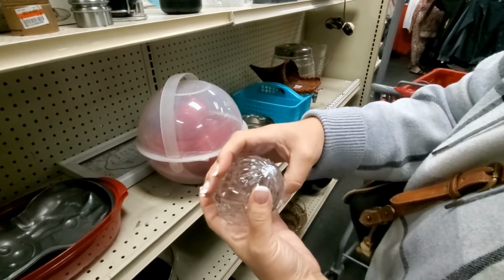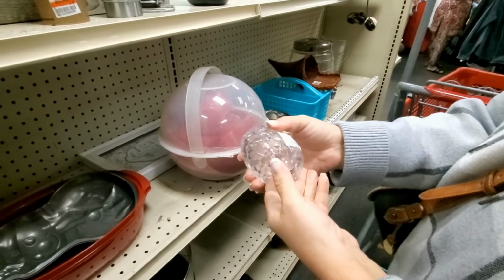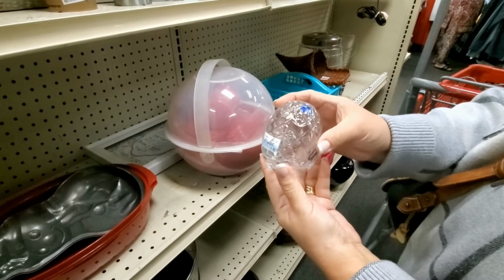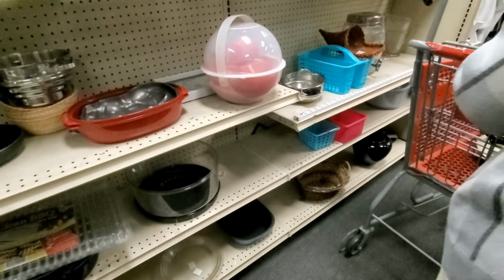Oh my goodness, this was glistening so beautifully. It's a Russian egg. It's etched and it's lead crystal and it is beautiful.